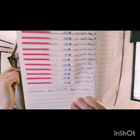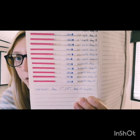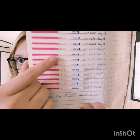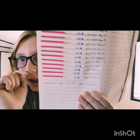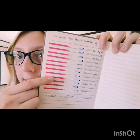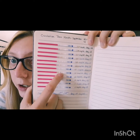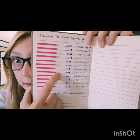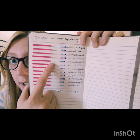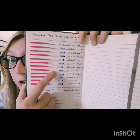And the way that you get a positive ovulation test is, so this is the control line. This one on the right is the control line. And you can see that there are lines on all of the tests, but it's only positive when this line is darker or as dark as the control line. So you see that all of these are super faint, they're not as dark as the control line, and then on cycle day 17, this is super dark.